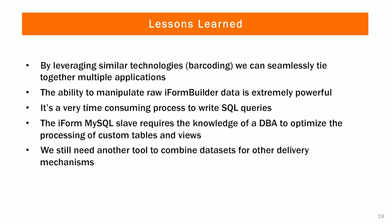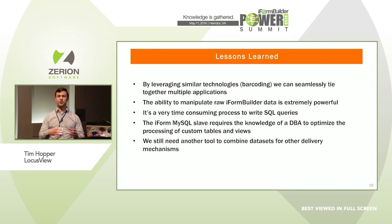So some lessons learned. By leveraging similar technologies like the barcoding, we have a way on the front end to tie together several different solutions in a near seamless fashion, that someone is able to create barcodes and stick them on something, and then they use another application to take that barcode in. And it's been really great for us, especially because a lot of these activities occur in different spots. And so somebody using an iPad in a warehouse is not a problem when you've got someone else in the field that's using an Android application to do something else. It's been pretty convenient for us.